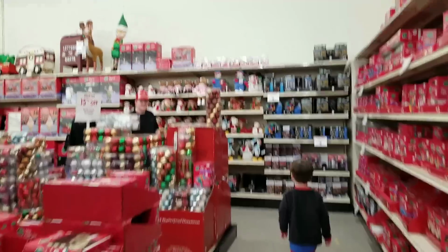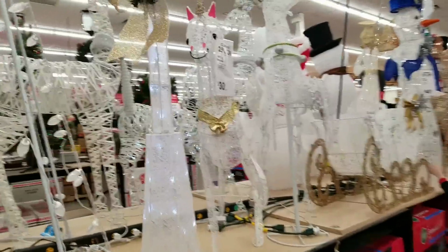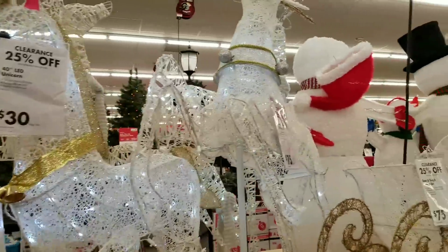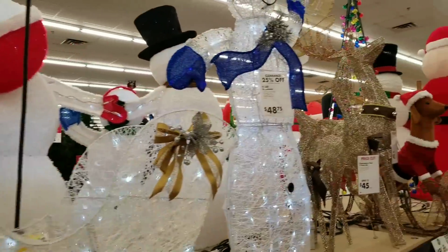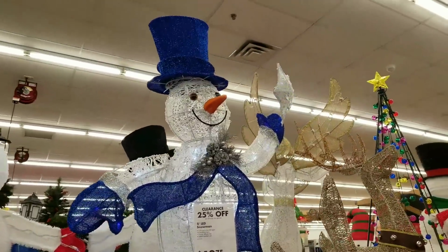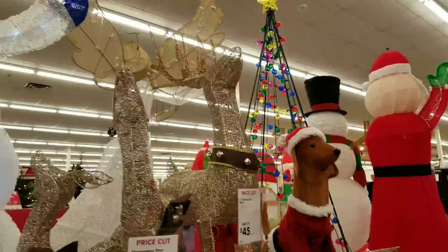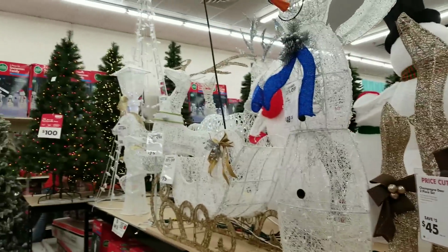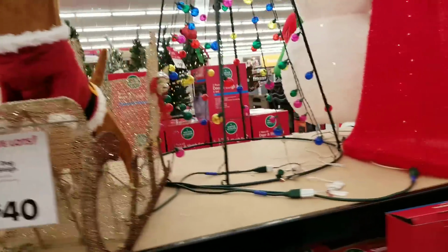Oh, no more. No more musical toys. Aw, look at the unicorn. $30. The snowman. Look, he's holding a star. Look at the dog. They have a lot of choices, huh?